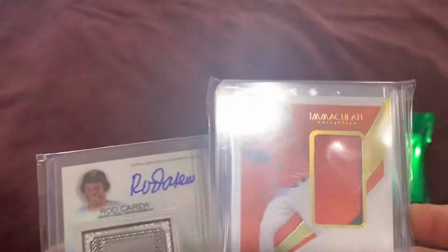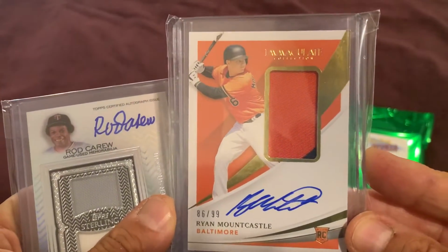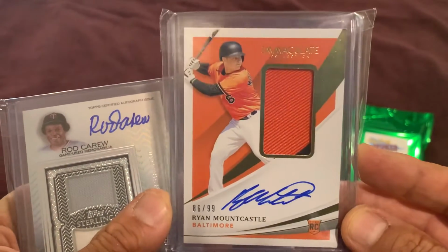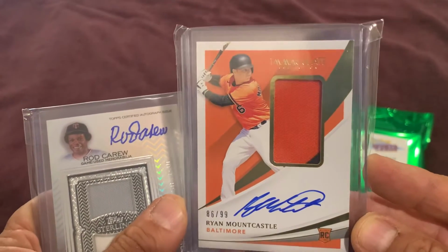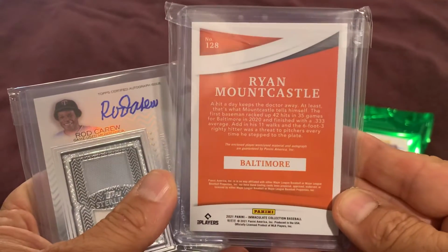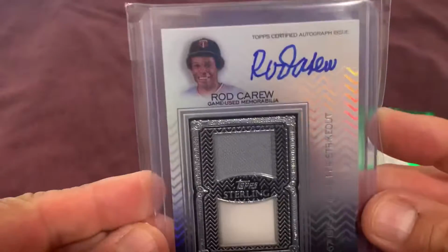Here's a nice, thick hit. Ryan Mountcastle. Rookie card. Patch auto out of 99. A rookie patch auto. Very nice. Very nice. Last one of that.